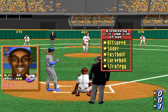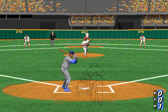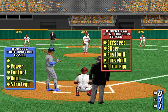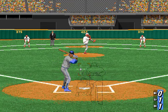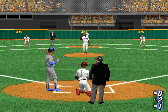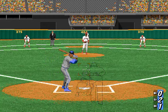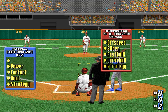Now up, Sammy Sosa, batting .300. He steps in with one homer, one RBI. Slider. Strike one to Sosa. There. That's strike two for Sosa. In there. Strike three. Cincinnati leads 6-3. No runners on base.